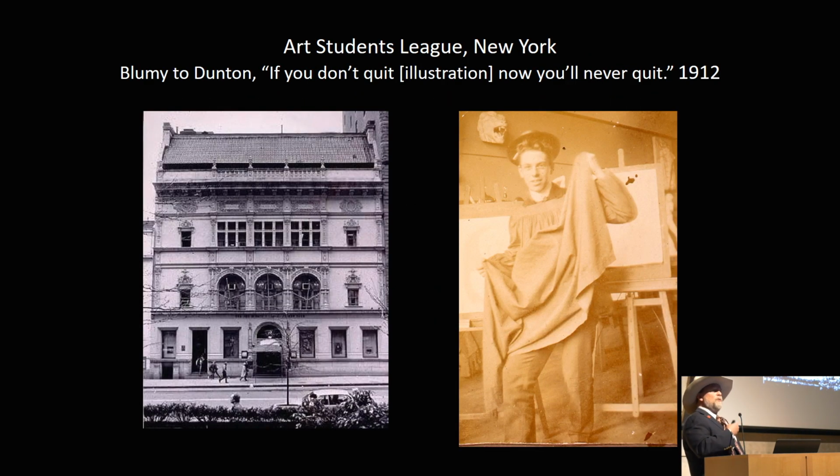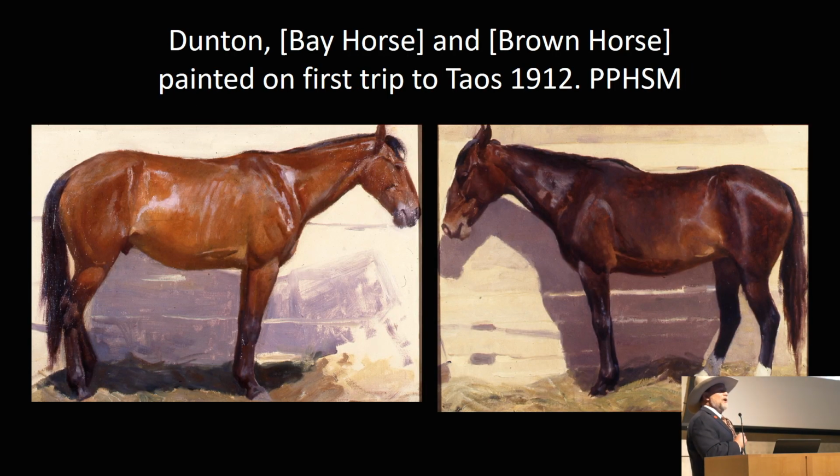As I said before, he was taking classes at the Art Students League under Ernest Blumenschein, and Dunton was getting really bogged down under the grind of commercial illustration, so he visits Taos, New Mexico in 1912. These are two of the sketches that he made on that very first trip, two plein air paintings. And remember, Dunton up to this point had not been much of a plein air painter.